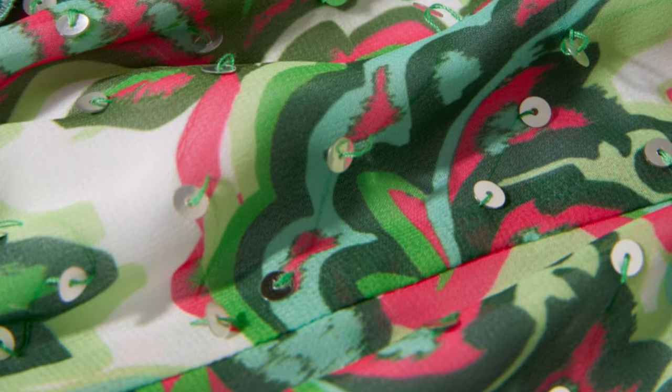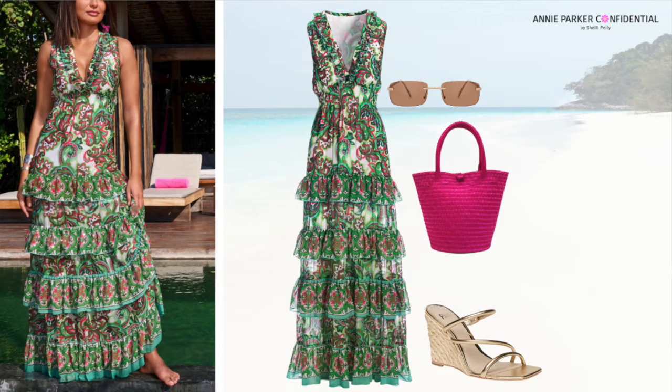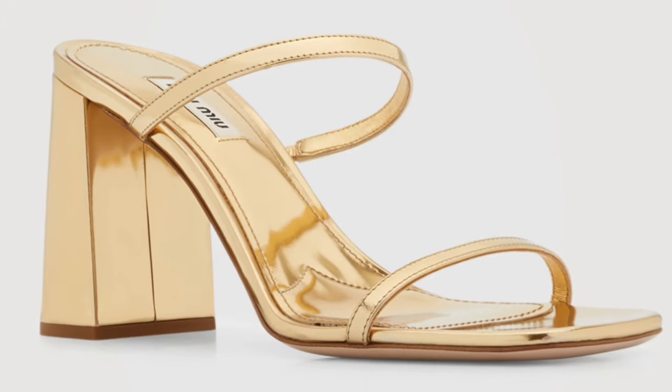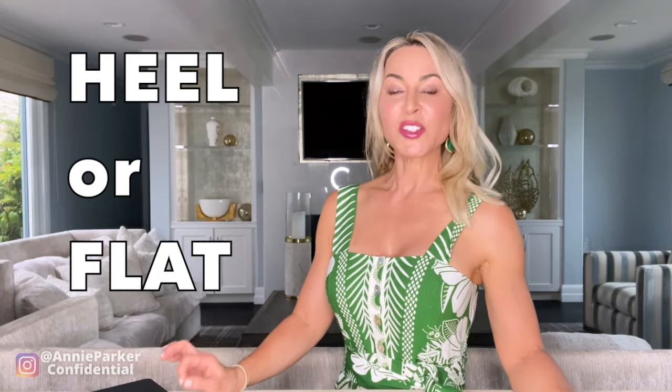Also kind of a little more for evening, but you be the judge of it, is this tropical green maxi. I thought that this was just so pretty and fresh. Green, white print with fuchsia accent, tiered maxi dress. The thing that I like about a dress like this or the other one is that a flat chic sandal looks just as perfect as a little bit of a dressier shoe. And when I say dressier, I mean more along the lines of a wedge. You could also do a slide that's also in a metallic or a nude color, but it works with either a heel or a chic flat sandal.